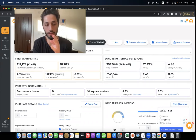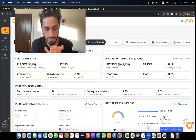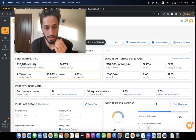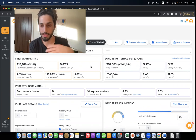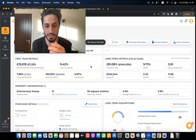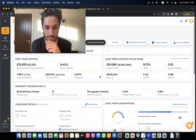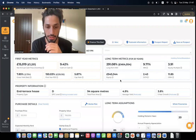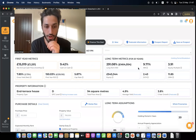And to be fair, like we said before, with this analyzer we haven't factored into account the whole BRR element, right? Which is that your cash investment is not going to be as high as we're saying, because once the value goes up, you're going to refinance the majority of your funds in this case. So all of these will significantly increase if you were to do it that way. But it just shows you, even as a plain buy to let, that it could do very well.